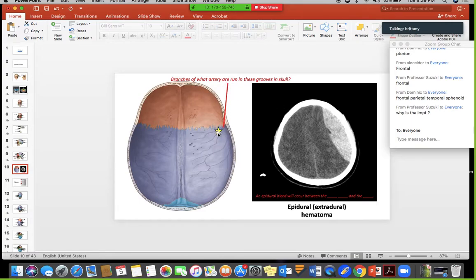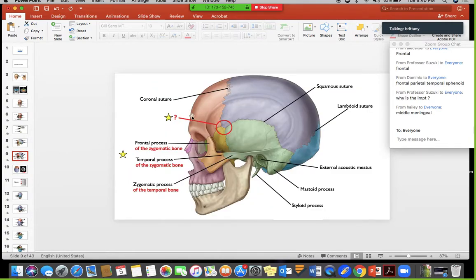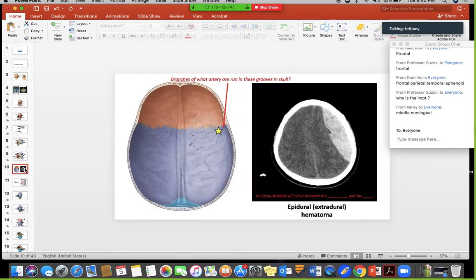Okay, so right here, you need to know the artery that's running in these grooves in the skull cap. So what artery would be giving off little branches that are making impressions in the skull cap? Right, the middle meningeal artery. And so, yeah, back to why the pterion is important. Okay, so if somebody gets smacked in the head right here, like say you decided to take a baseball bat to someone's head and they get smacked here, injuring the pterion is in the proximity of this middle meningeal artery, and that's going to result in what's known as an epidural bleed.